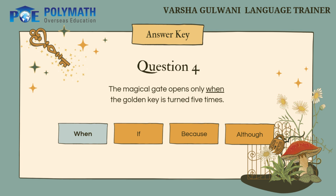Why is when correct? We use when to talk about a specific time or event that causes something to happen. Here, the magical gate opens at the time the key is turned 5 times. It's not a possibility or a reason, it's a moment that triggers the action. So remember, use when to connect actions to a specific moment or event. In this case, the gate opens exactly when the right number of turns is made. Great job if you got it right. Onward to more enchanted grammar.